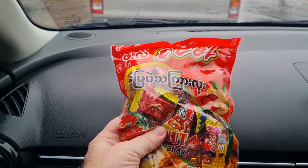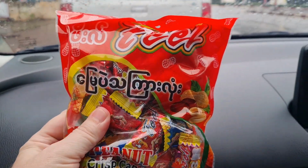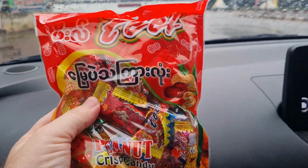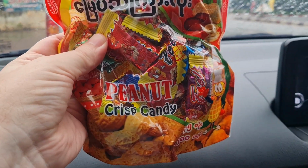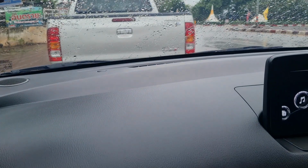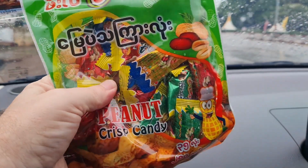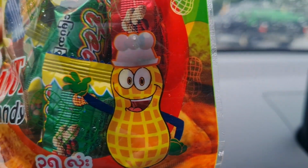Do you know what that is? That is genuine Burmese candy on the border of Thailand and Burma. Peanut crisp candy, and I think we've got another version of it here. That's peanut crisp candy as well. Ooh, little character there.